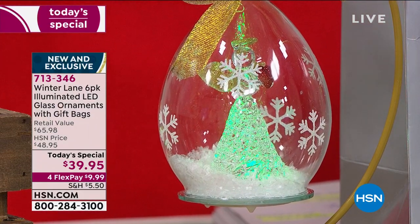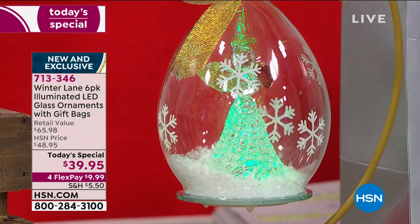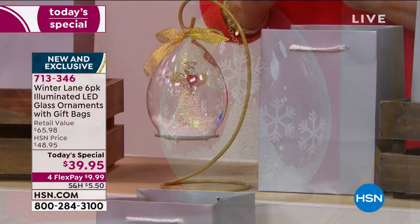You never have to worry about placing these up high on a shelf and climbing up every time you want to see them lit up. It will do it for you.